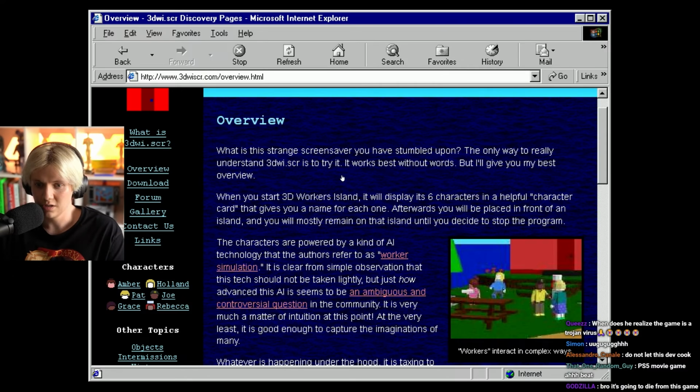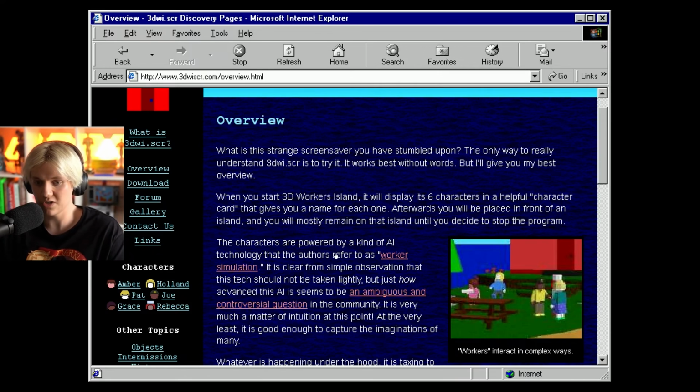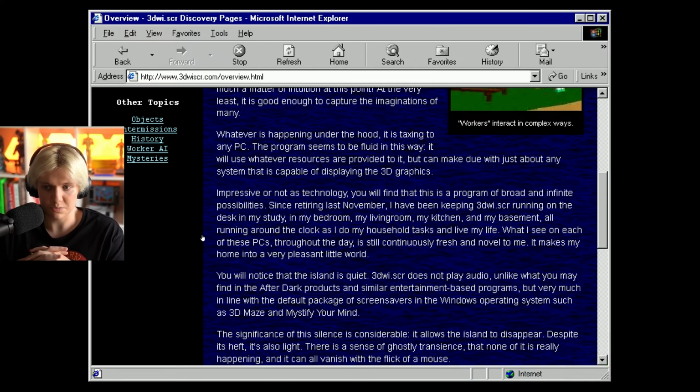The characters are powered by a kind of AI technology, and the authors refer to it as worker simulation. It is clear from simple observation that this tech should not be taken lightly, but just how advanced this AI seems to be is an ambiguous and controversial question in the community. It's very much a matter of intuition at this point. At the very least, it is good enough to capture the imaginations of many. Whatever is happening under the hood, it is taxing to the PC. The program seems to be fluid in this way. It will use whatever resources are provided to it, but can make do with any system that is capable of playing 3D graphics.